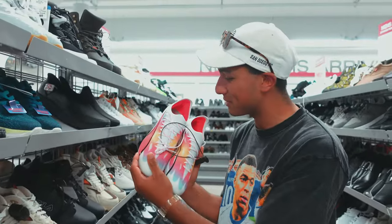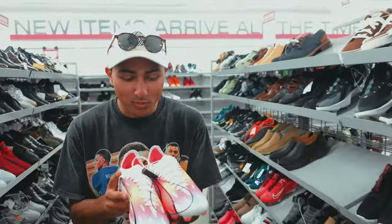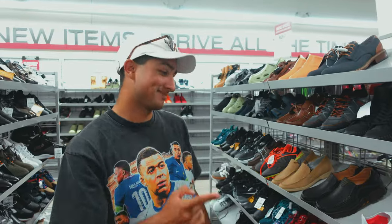Oh my God, how much are they? They are $42, guys. Wow, let's go, let's go. Guys, if anybody wants these Puma Ultras, we are gonna leave them right here in the Santee location. Go get them.